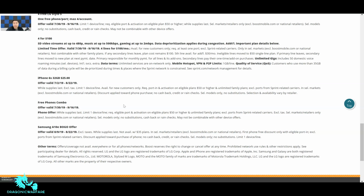It says discount applies towards phone purchase, no cashback, credit, or rain checks. Select model only, no substitution. Selection availability may vary by retailer, so it depends if your store restocks. At my store, we would get quite a bit of stock on the main store, but with people getting in for $25, I mean, they were selling out. Guys, think about it. This phone's going to sell out really quick. And like I said, just make sure your local store still has them in stock since this promotion is about to end.